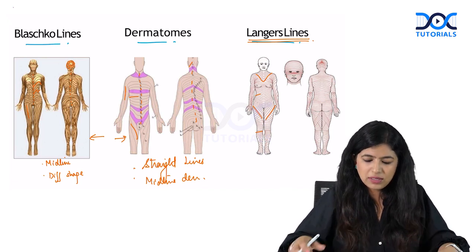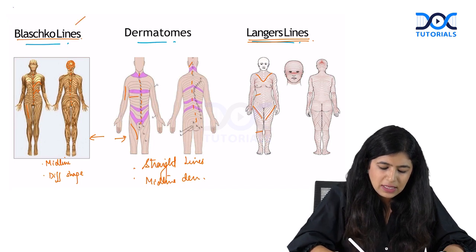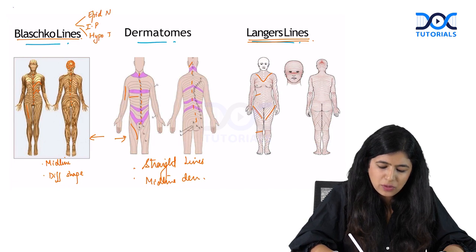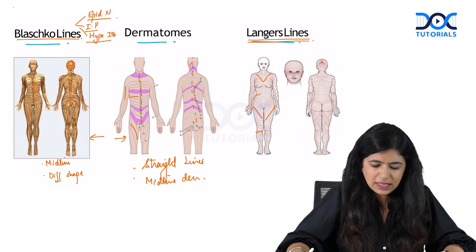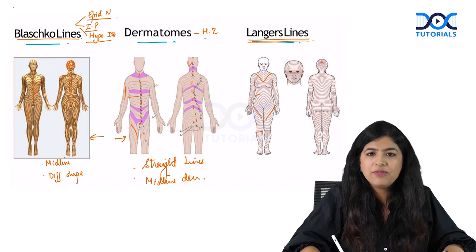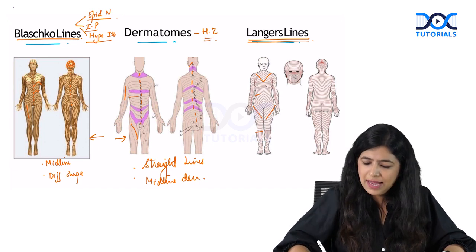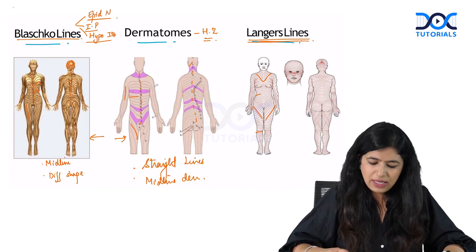Very, very important. Another question that comes is the dermatoses along the Blaschkoid lines. Here you have the epidermal nevi, then we have incontinentia pigmenti, and we have hypomelanosis of Ito. So these are the different diseases that can appear along the Blaschkoid lines. Along the dermatomes, we have herpes zoster, and the Langer's lines are for the surgical incision. So this is very, very important.